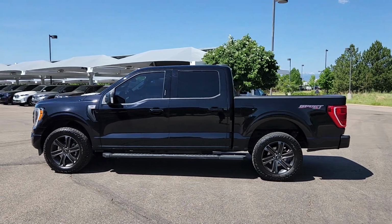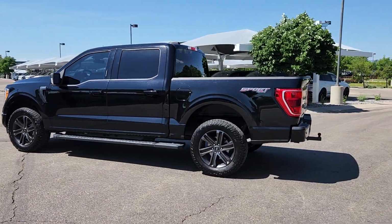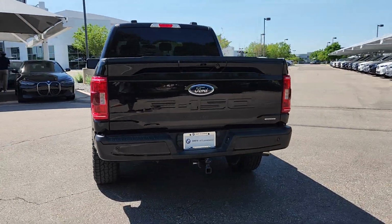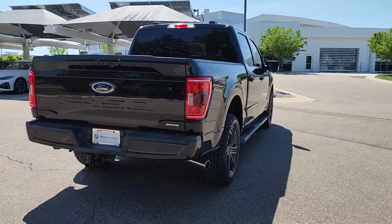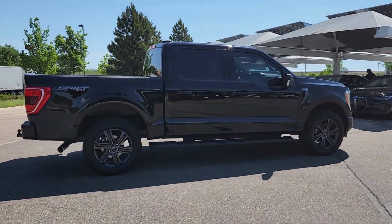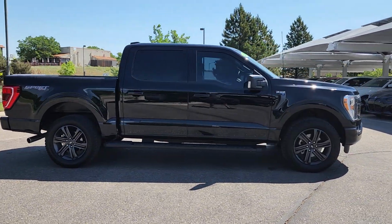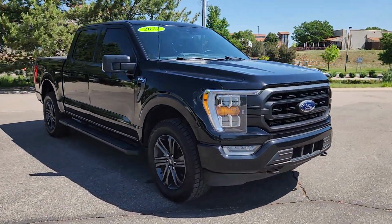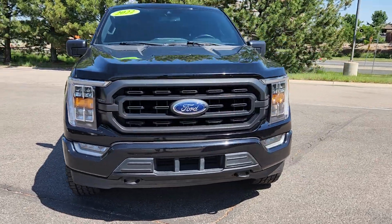You will be amazed by this 2022 Ford F-150. With less than 50,000 miles on the odometer, this vehicle provides excellent value. Here's a hardworking Ford F-150, the light-duty, full-size pickup that leverages high-strength steel and military-grade aluminum alloy to bring you class-leading payload and towing capabilities.